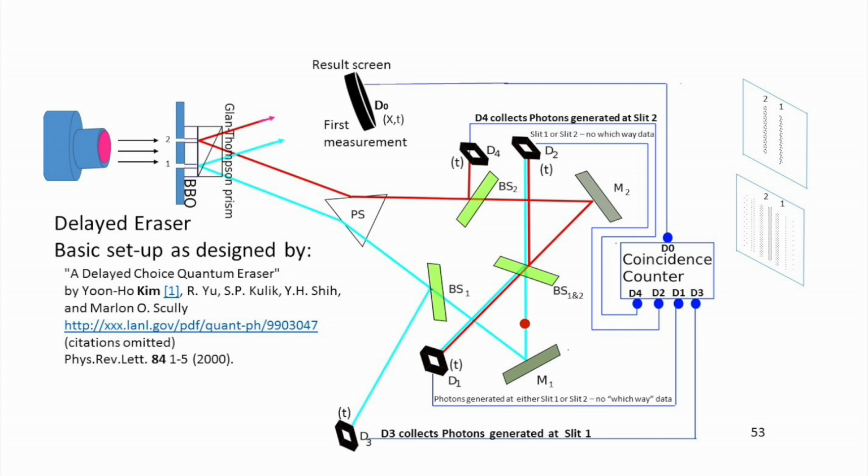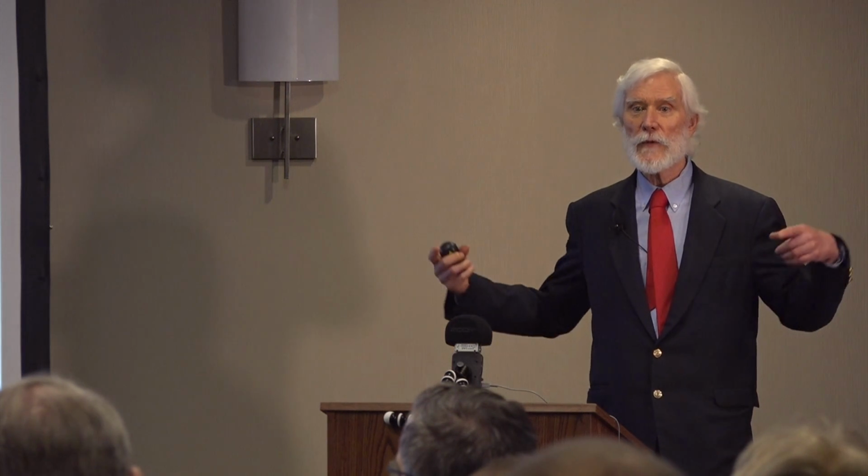And this way, it has a 50-50 chance of going into 1 or going into 2. So now there's no more which-way information. We've just erased the information, just like I erased information by having those two paths join before they go into the detector. So that's the delayed eraser.